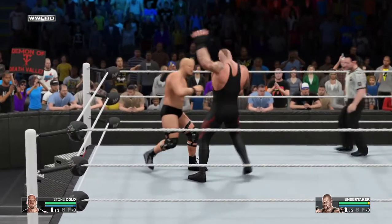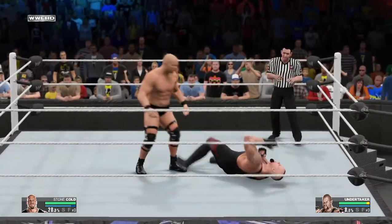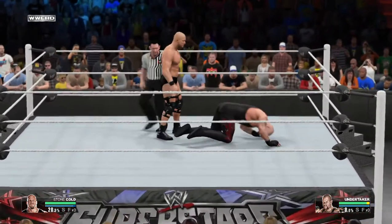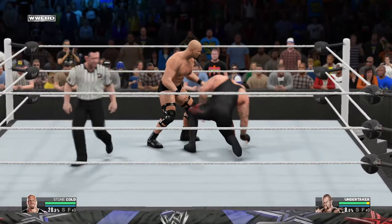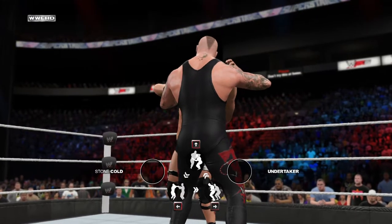Oh, big right hand. What a body shot. That'll leave a mark. Undertaker eating some big shots here. Collar and elbow battling for control.